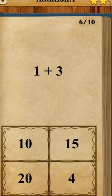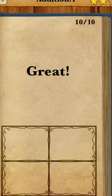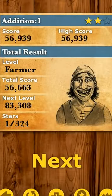And I think that this app is useful because students are having fun while they are playing the game, and you can also learn math at the same time.